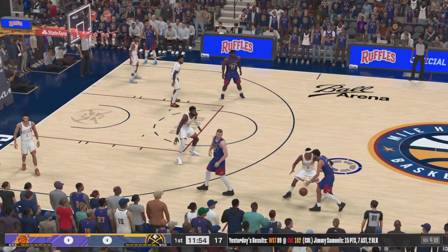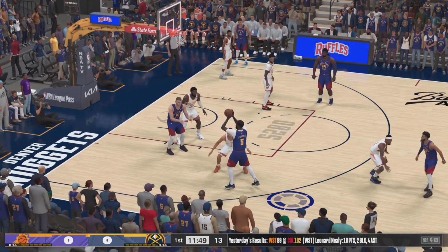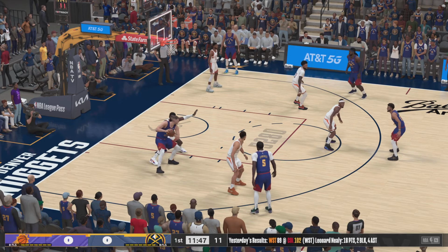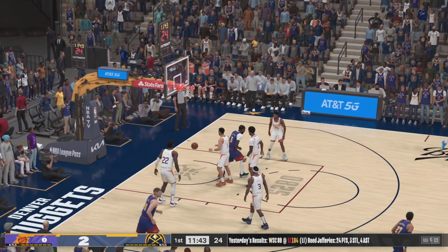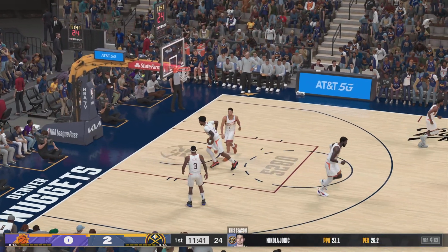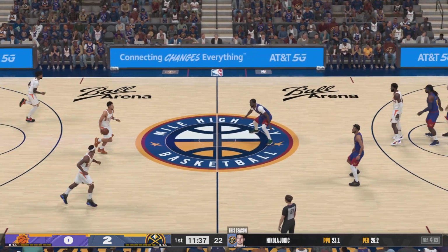Murray against Beal. Murray, the pass to Jennings. Here's Jokic. Over Ayton. And that one's good. Jokic. Smooth like butter. Jokic can make you pay from anywhere.